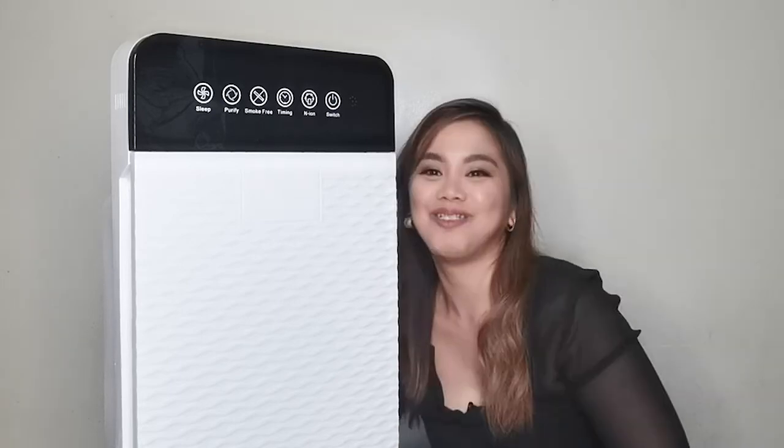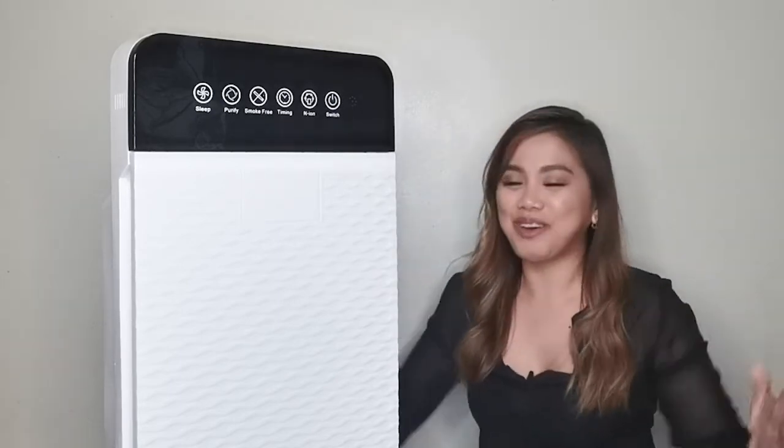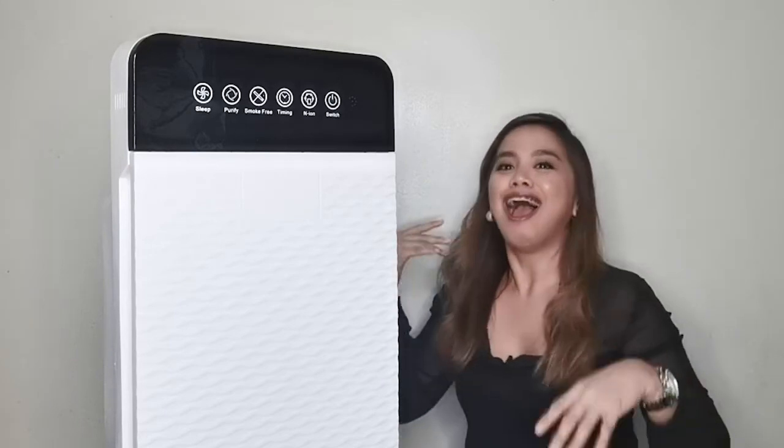Now my final verdict, am I going to use this product and will I recommend this product to you guys? Of course, yes, I will. I will use this product personally every day, especially at night pag matutulog na kami because it really helped me. Will I recommend this to my friends and to you guys? Of course, I will recommend this.